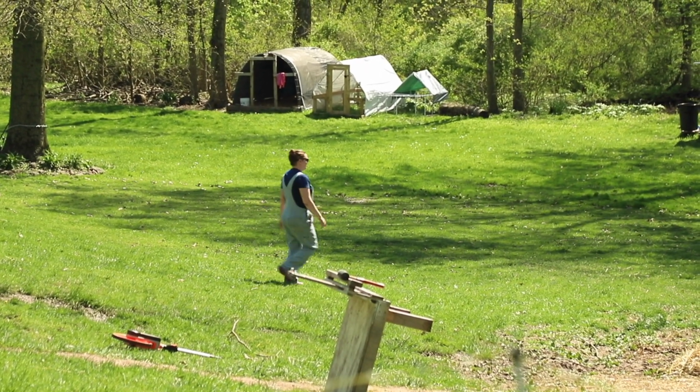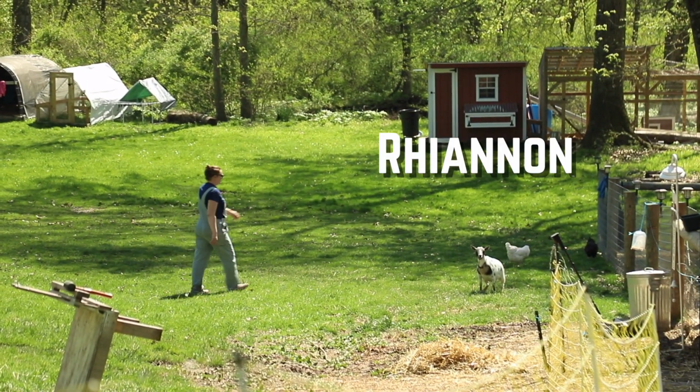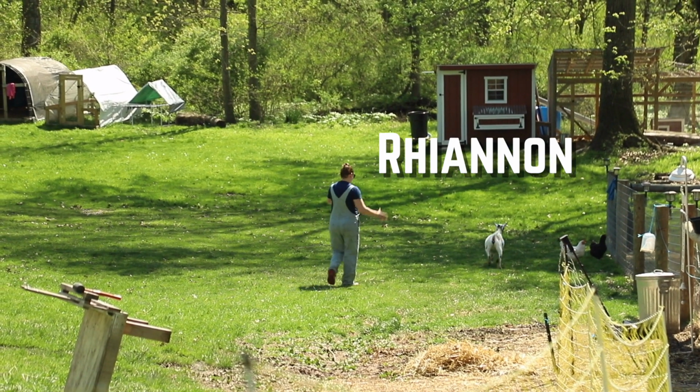Courtney trying to chase one of the stragglers that just wouldn't follow along.